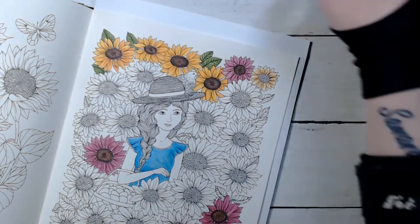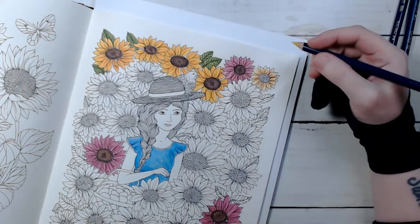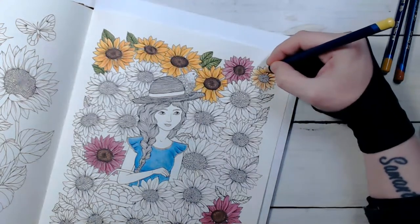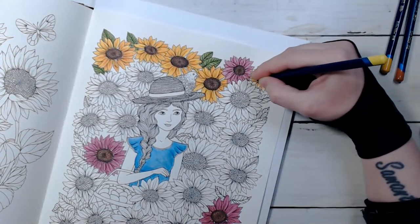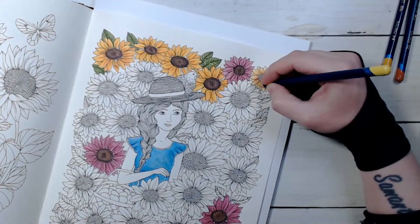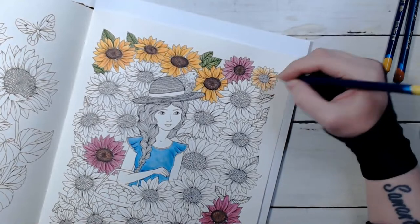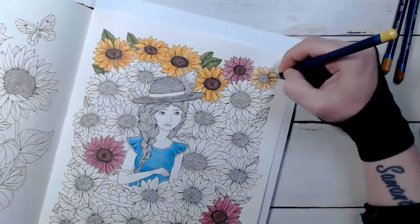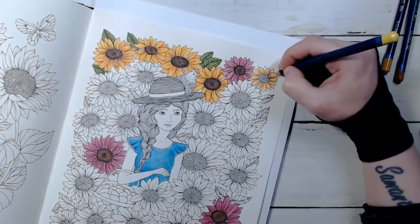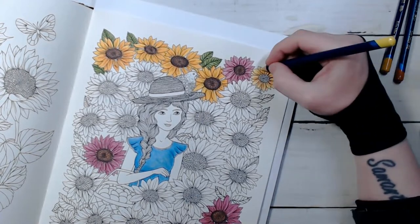I know it is. It's a lot of sunflowers. Every time I've looked at this page since forever, I have thought, oh boy, that's a lot of sunflowers. Let's see here. But at least I got most of my stuff picked out. I'll probably do Shannon's skin with prismas. Then I'll do me, the chicken, with Inktense.